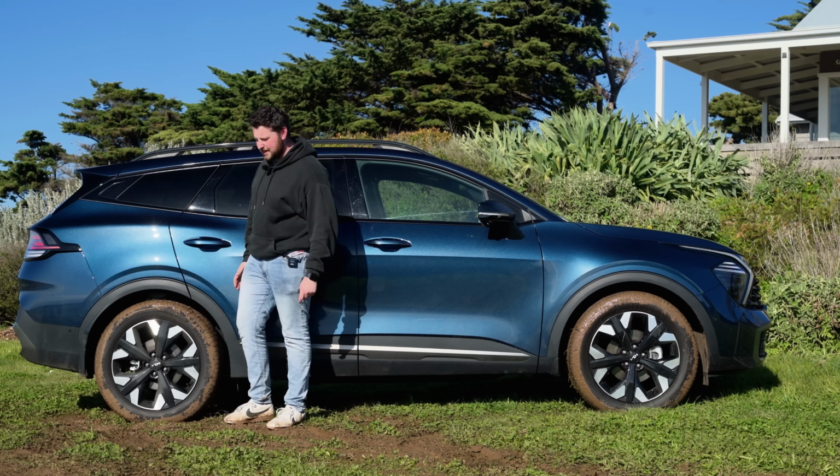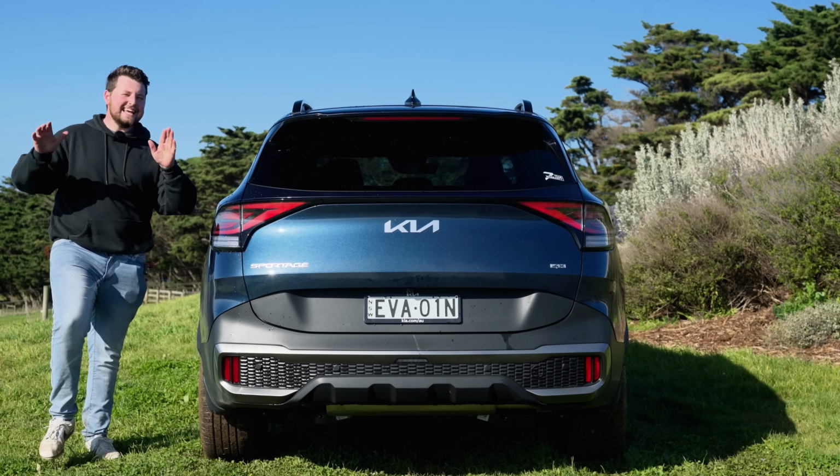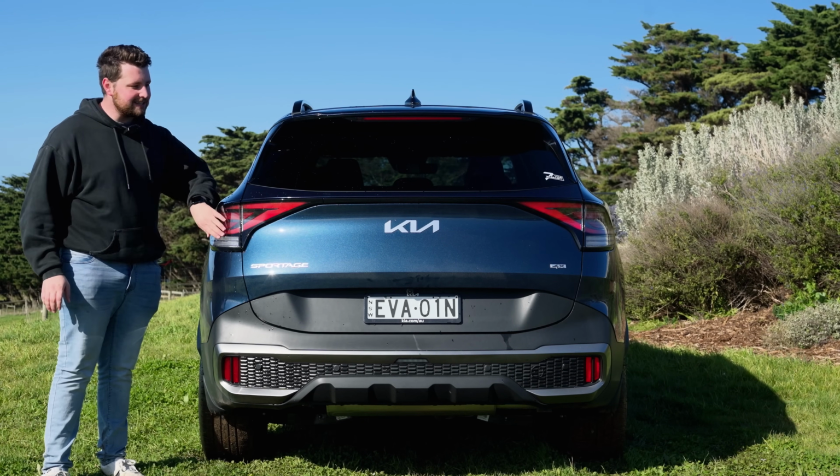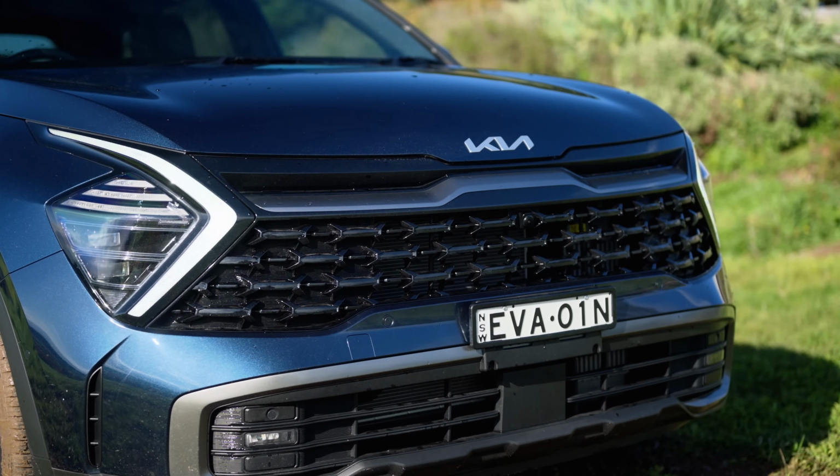It doesn't have to be texturized plastic, but it is. I think that's pretty cool. Well, let's check out the bum. And then coming to the bum of the Kia Sportage, I think it's really good looking. Certainly not as ostentatious as the front, but still very good.